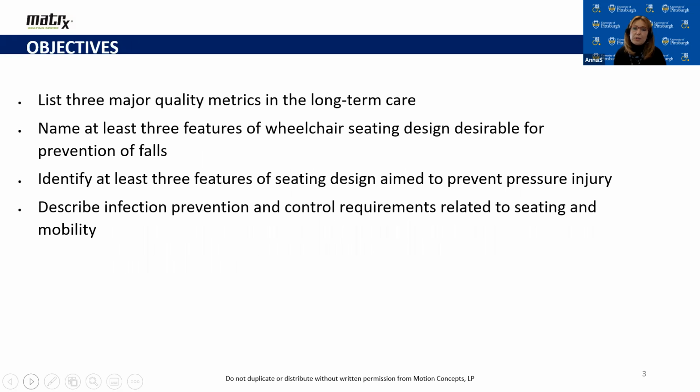So at the end of this presentation, I hope that we will all accomplish understanding of the major quality metrics in long-term care. And when we say long-term care, I would like you to think a little bit broader than just long-term care facilities. Throughout the world, we now deliver and receive long-term care not just at facilities, but in different settings such as homes and group homes. We're also going to be talking about the major features of wheelchair seating design that are desirable for prevention of falls, the features of design aimed to prevent pressure injuries, and those features aimed to help with infection prevention and control.